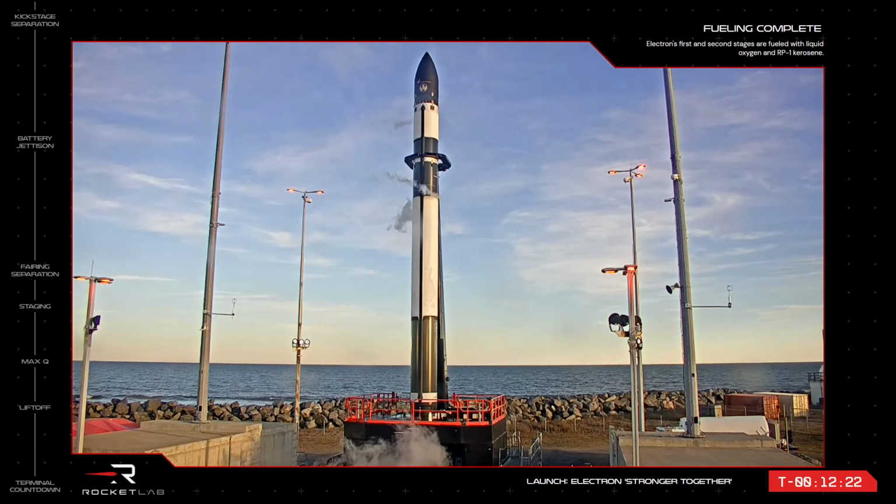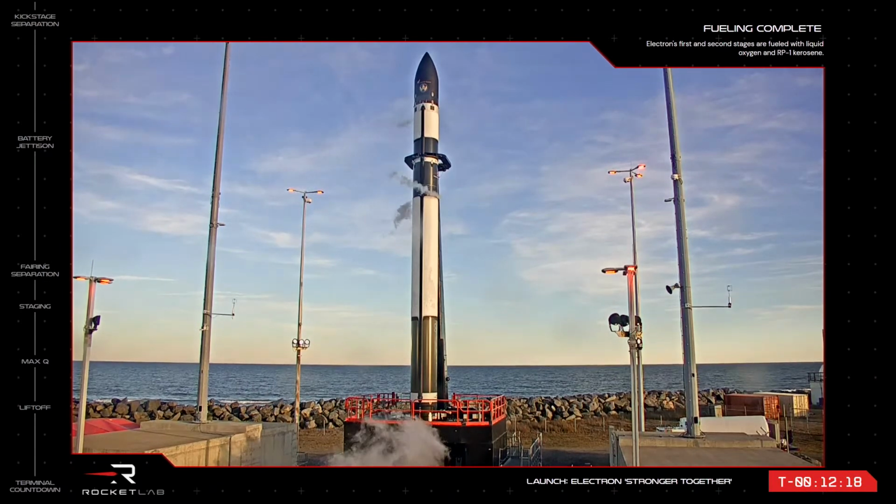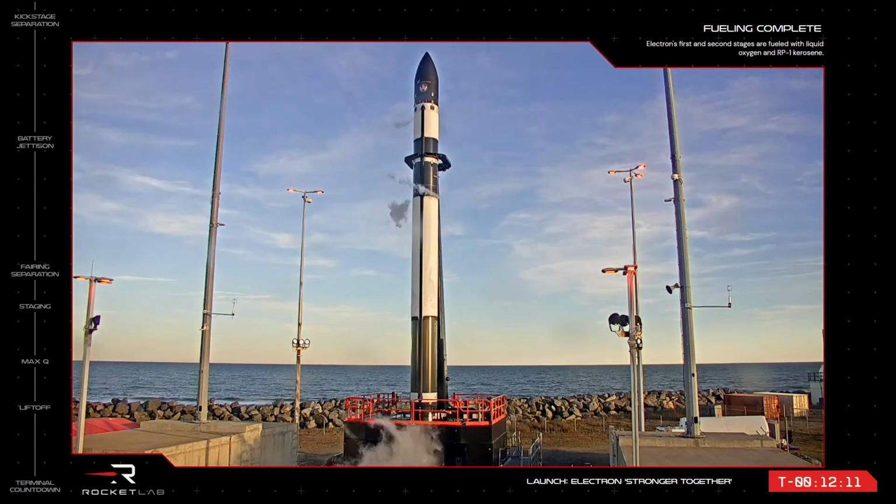All right, as we approach T-minus 12 minutes to liftoff, our operators will run through the final go, no-go poll by this mission's launch director. Let's hand over to Mission Control and check in on how we're tracking for launch. We'll be back with you shortly.